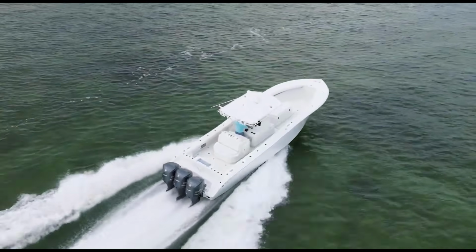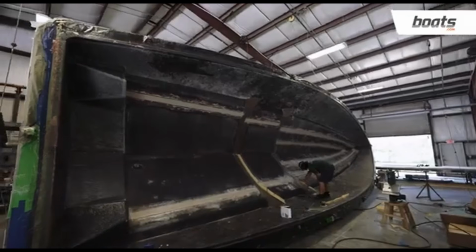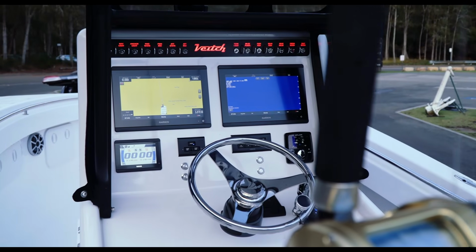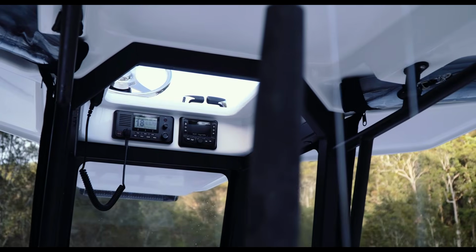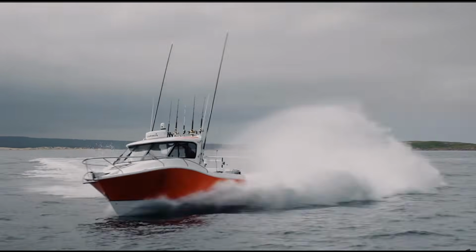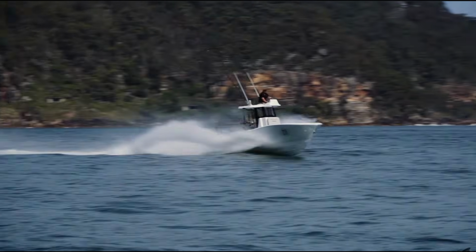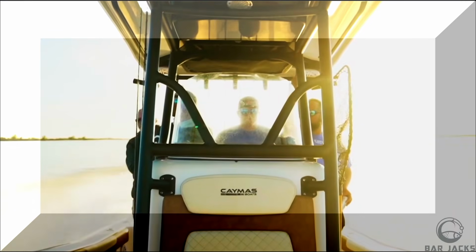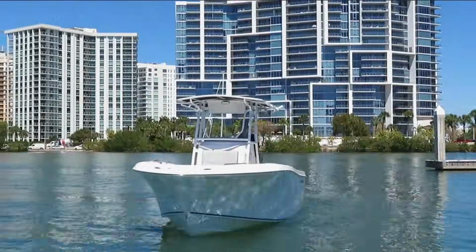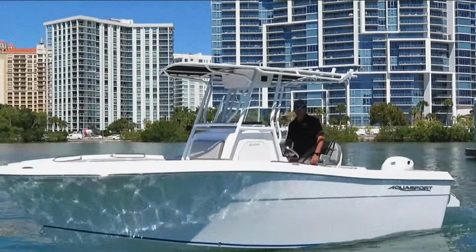Manufacturers recognized the growing demand and began investing heavily in offshore center console designs, leading to rapid improvements in hull technology, layouts, and overall capability. Today, the idea of a 22-foot center console running offshore hardly raises an eyebrow. Across coastal communities, these boats have become a familiar sight at marinas and boat ramps, serving everyone from first-time offshore anglers to experienced fishermen. The Aquasport 222cc didn't create offshore fishing, nor did it introduce a revolutionary hull design.